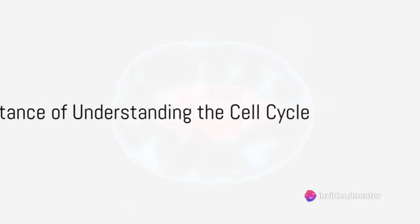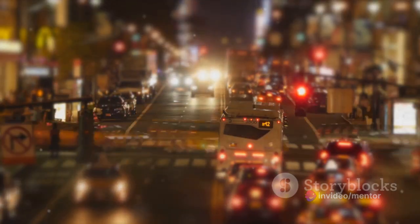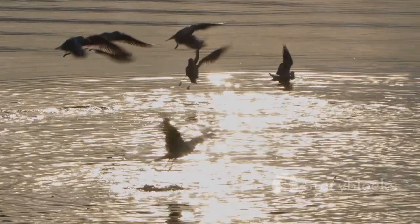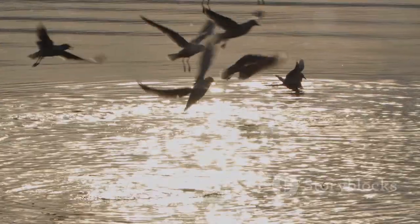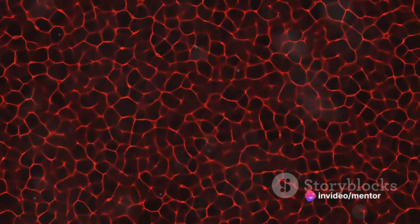Understanding the cell cycle and mitosis is not just for the sake of knowledge. It's like understanding the rules of the road. When everything goes according to plan, there's harmony. But when these rules are broken, chaos ensues. In this case, diseases like cancer, where cells divide uncontrollably.